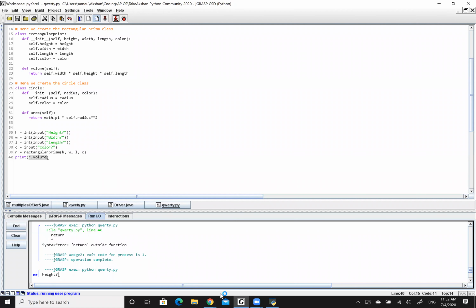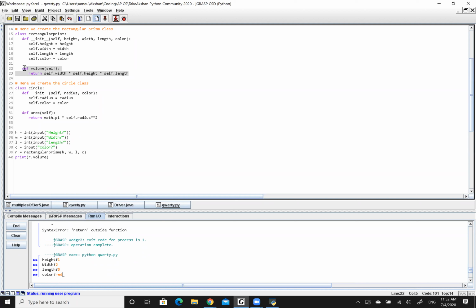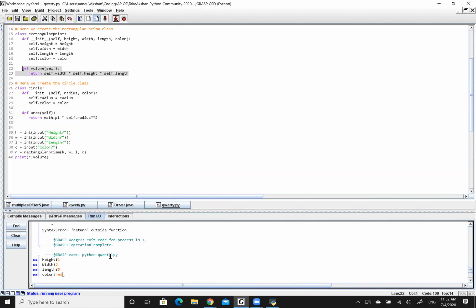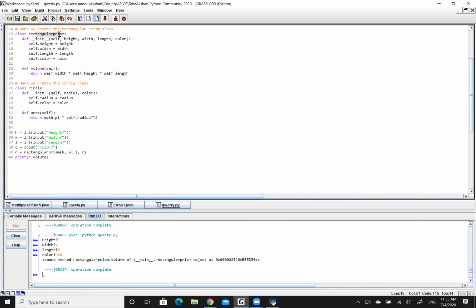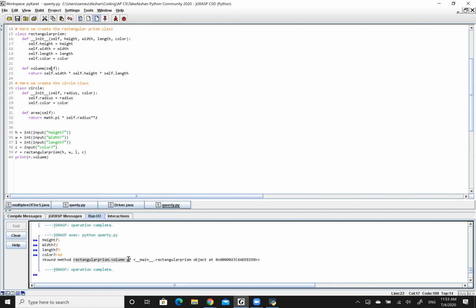Okay, so if I did r.volume, this was actually a trick question, right? It won't do nothing, because we have defined the name volume here, and it will tell me what volume is. So r.volume is a function in this class. Here's the function, or the method, and it's a method of this object that's at this location in memory.